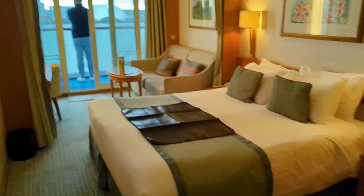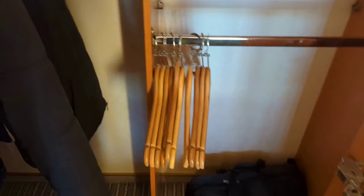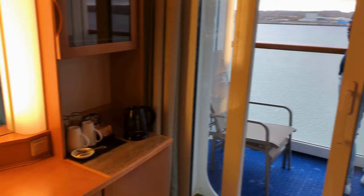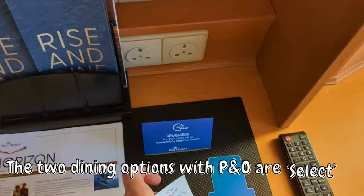Then we have this wonderful big bed, and opposite, the telly on the wall, which is fab. Also, which is very different from Iona, huge wardrobe space. Already started to unpack. And then we have this nice little lounge area. So sofa, tea, coffee, and a Horizon magazine with info as well. Also, we thought we might be given set dining because we bought a Save Affair, but we have been given freedom dining. So that is fab.